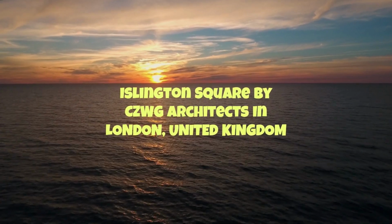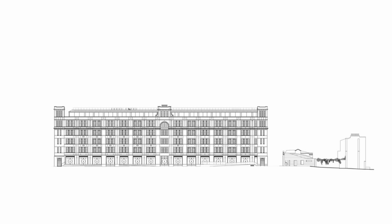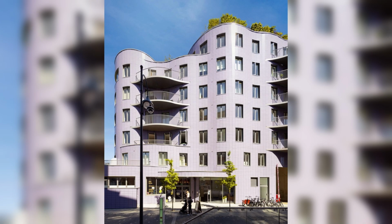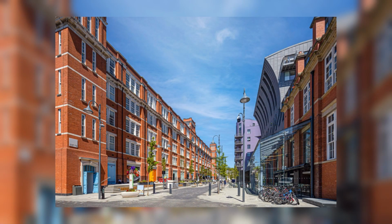Islington Square by CZWG Architects in London, United Kingdom. The former North London Postal sorting offices were housed in three large Edwardian red brick buildings, mostly hidden from view behind the surrounding Georgian streets and squares.